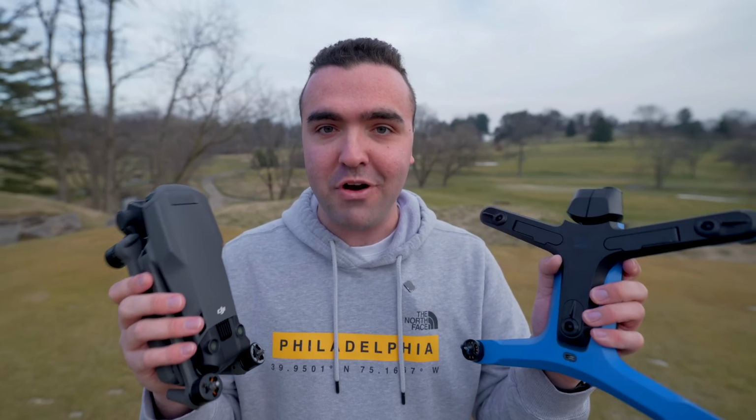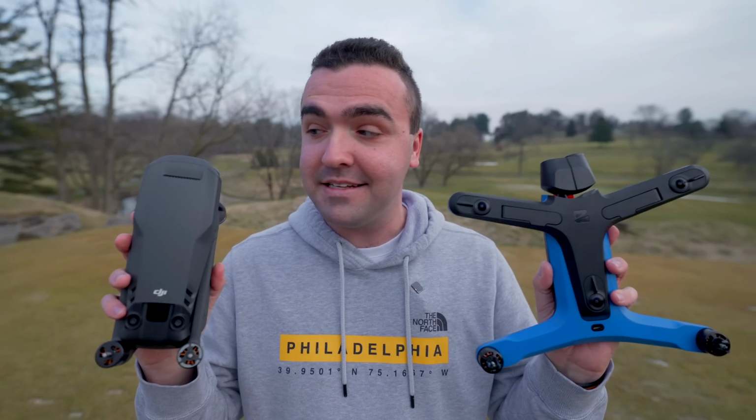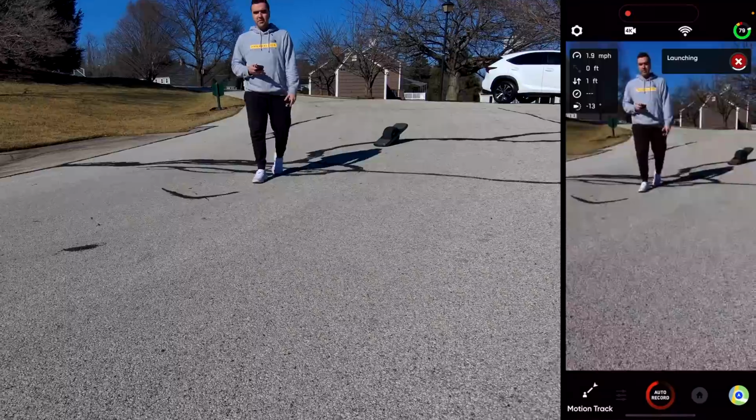I actually need to know for myself because I'm about to go on a little ski trip. So I need to bring one of these drones with me that is the best tracking drone if I want to track myself or a friend. So let's put these drones head to head and see which one does best.